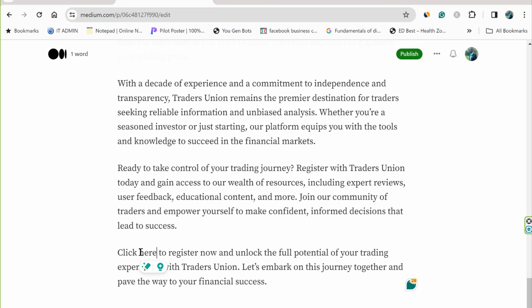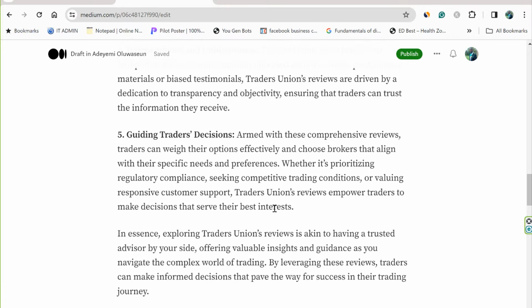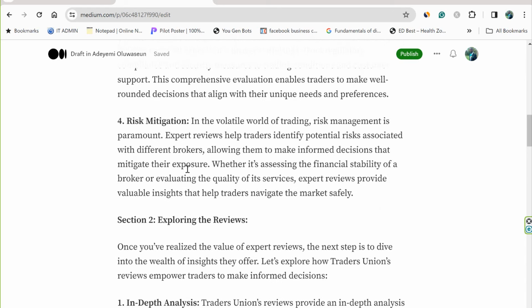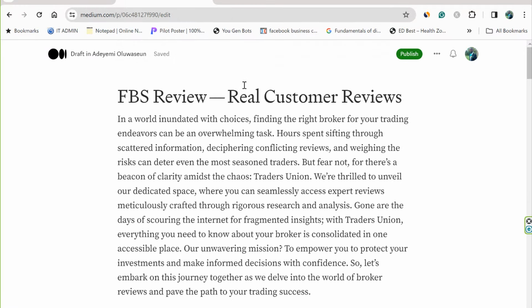Then I'm going to click here. It said click here. I like this place, then you click on this link icon, you drop your article link. Okay, so that's all. Then if you like, you can just drop the link anywhere that you think you want to, it is possible, like FBS. Let me look like I'm getting a different broker, then I drop it there. Okay, so that's all.